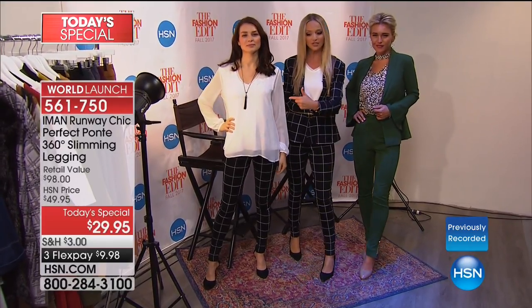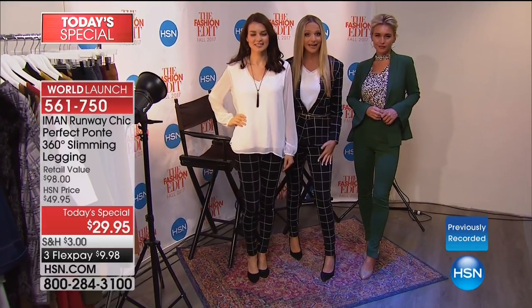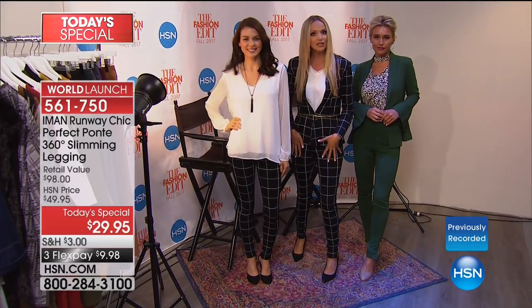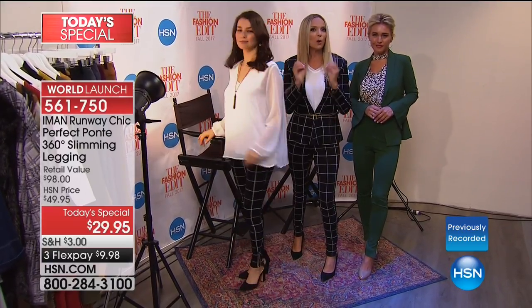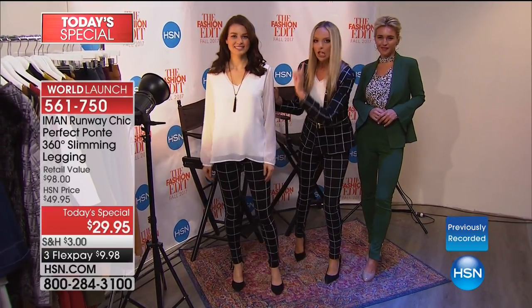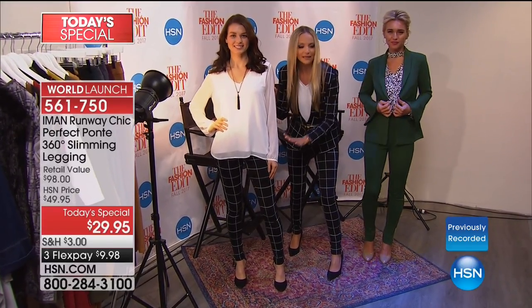Before it's gone, I want you to see, Orshi and I are wearing the same blouse and pants, and look at how adding an extra layer can completely change your look. We know that look, the white button-down blouse and a black pant. Look at this new updated version for right now. This is Iman level, everybody.